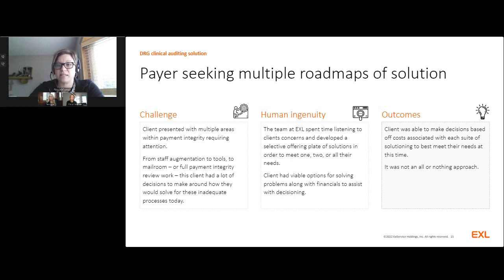In this specific example, we listened to the client's various needs and provided a unique approach which consisted of a menu of options. Each option provided showcased the solution, timeline, and funding necessary to stand it up. Many times payers are put in precarious situations where they must choose between solutions or vendors because of cost. In the black box model, you typically receive the same standard vendor responses and choose either the lowest cost vendor or the one that promises the most savings.